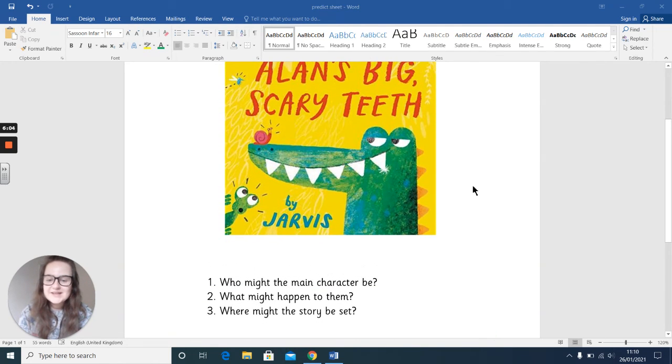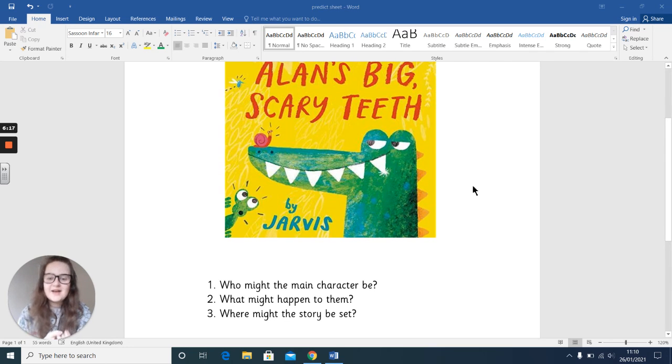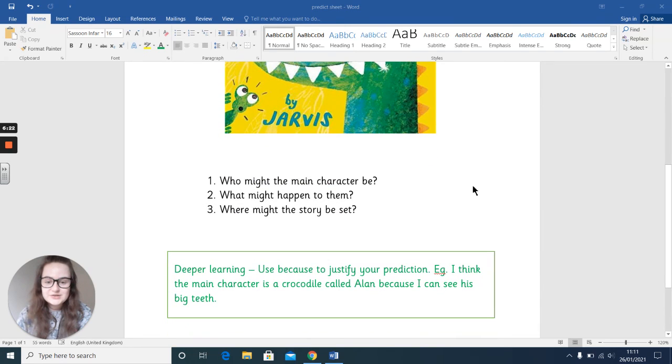And then question number 3 says, where might the story be set? That means, where is this story going to happen? What place is it going to happen in? Are there any clues on the front cover as to where this story might be set? And again, you can tell me where you think the story might be set. And if you are feeling snazzy, you can do the deeper learning and use because.